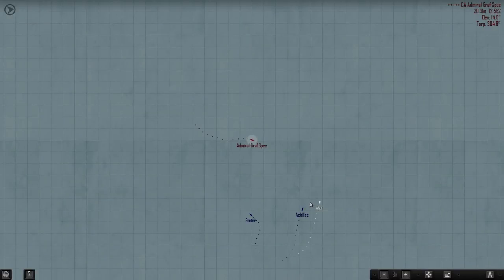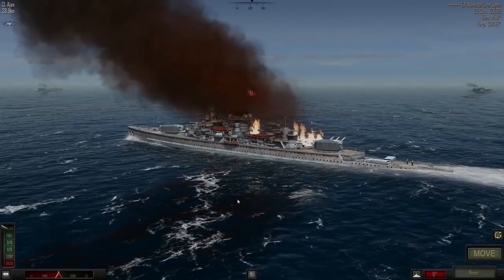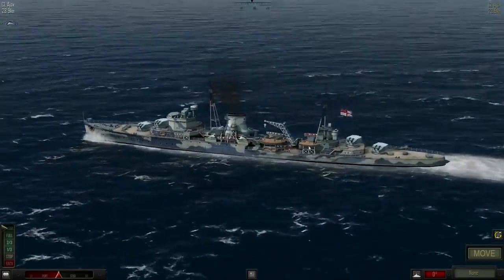Let's have a look at the tactical. So we've got these two. These two just need to keep bombing up. The Exeter's just going to have to lump it, I'm afraid, because her engine's speed is down. She's taken heavy damage. Yeah. Okay. That is good news. That is good news. We've got a chance now. We've got a chance. Right, let's switch over to Ajax.